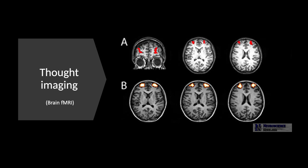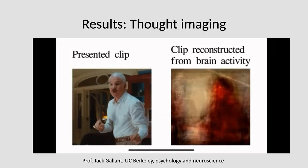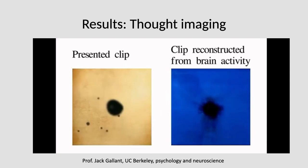And this is used in a really crazy way called thought imaging. They get a brain fMRI and they get these 3D images of the brain. And they have seen that when they show different pictures to people, they get different activities in the brain, in the front lobe of the brain. And the brain is a very dense structure, as you've seen, but they use some modeling that inflates these pictures, and then they flatten it. And they can then reconstruct what people are seeing. For example, they present a clip, and then they can reconstruct the signals from the brain into what they're seeing.